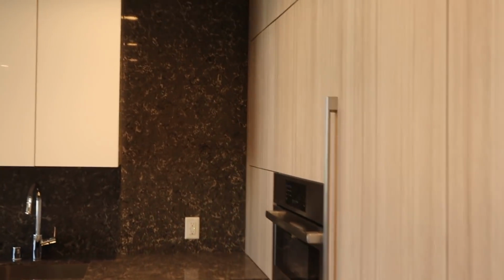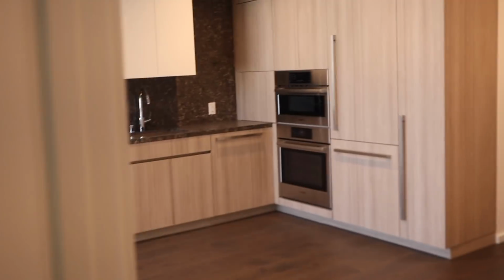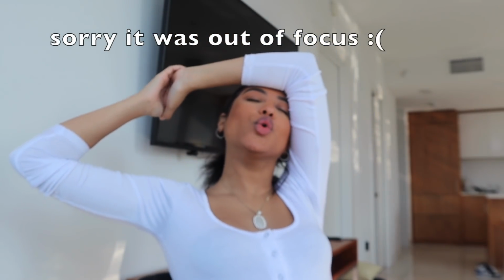This one is a little cheaper than the last ones that we were looking at. Definitely a bigger kitchen. Nice view space, honestly. The bedroom here, nice closet space, and then still the windows in here. The bathroom looks like this. Hey guys, what do you guys think? What do you like so far? This is smaller, but really cute.